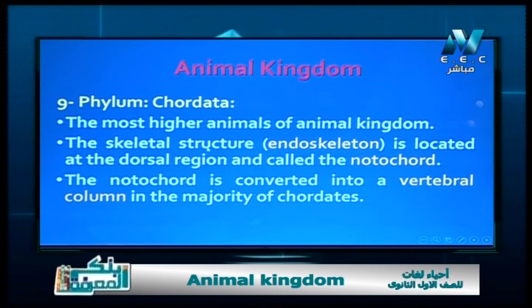The skeletal structure, the endoskeleton, is located, of course, inside at the dorsal region and called the notochord. So the notochord is the skeleton found in the dorsal region of the body, and this notochord is converted in some cases, in some animals, into vertebral column. Inside the vertebral column, the spinal cord is kept in a neural canal. And this occurs in the majority of the Chordata.